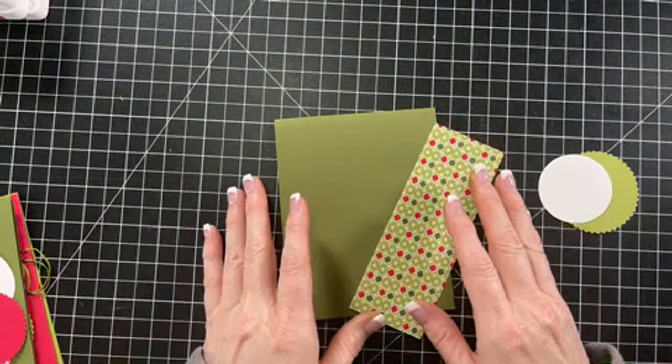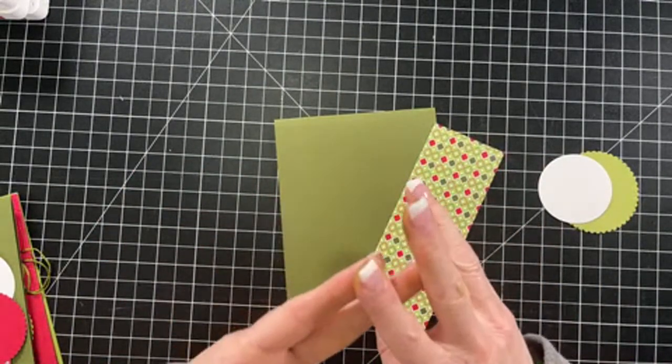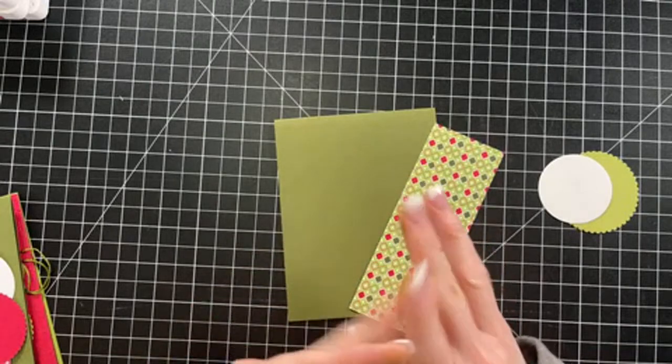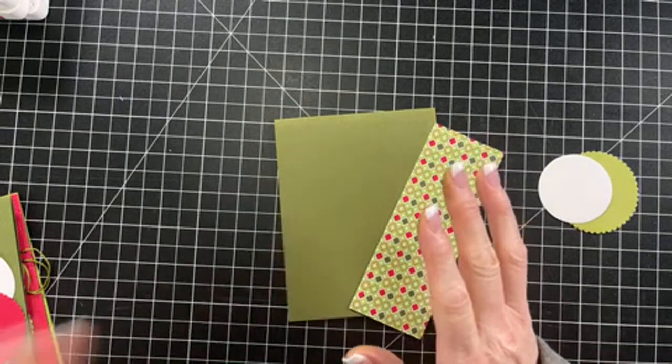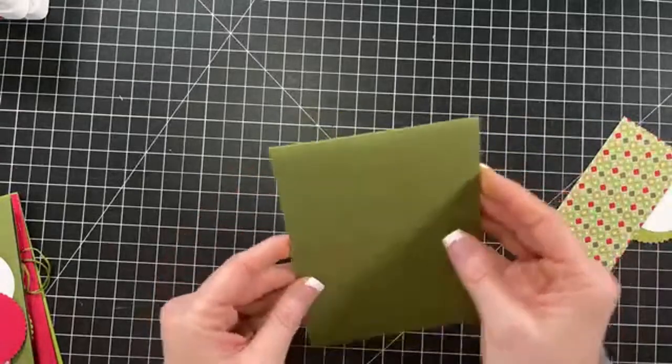It's a returning favorite, so we're going to be using this. I have picked out a piece of Mossy Meadow cardstock, a piece of Real Red cardstock, and a piece of Old Olive cardstock, and that is how we are going to make all 4 of these cards. They're going to be really simple and really fun.